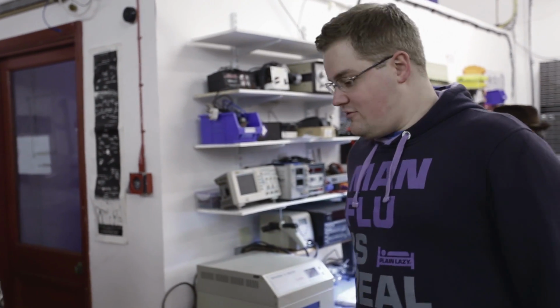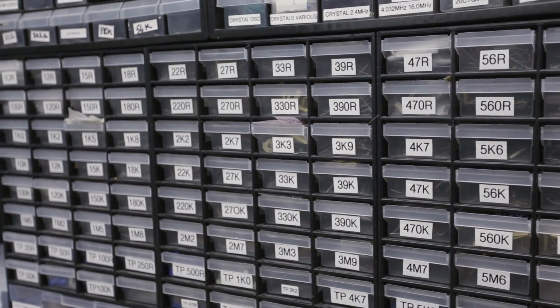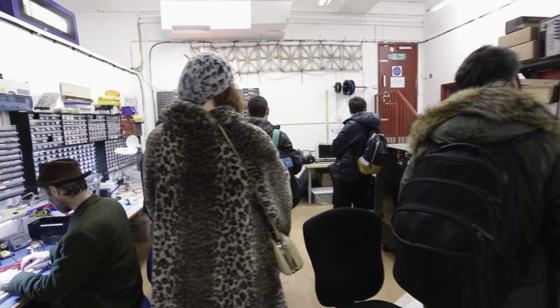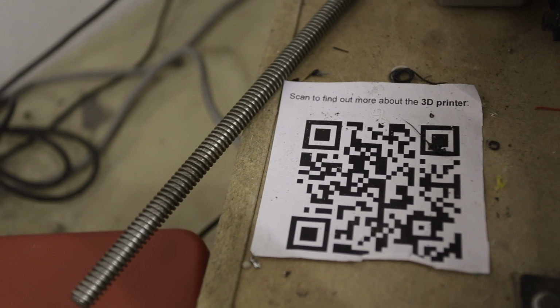Well, let's start off here in the electronics area, where you'll see there's loads and loads of tools for soldering, desoldering, working with electronics. The 3D printer works on a simple model. What is it? Sorry? This is an industrial 3D printer that got, I believe, donated. Anything around the Hackspace is hackable.